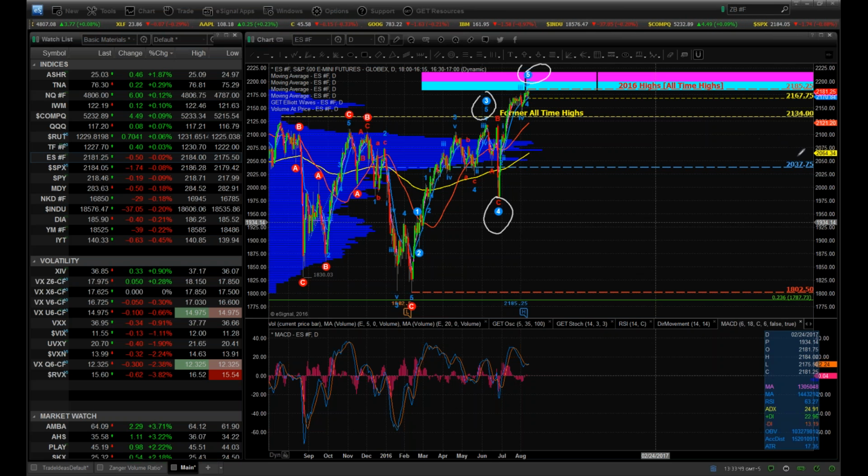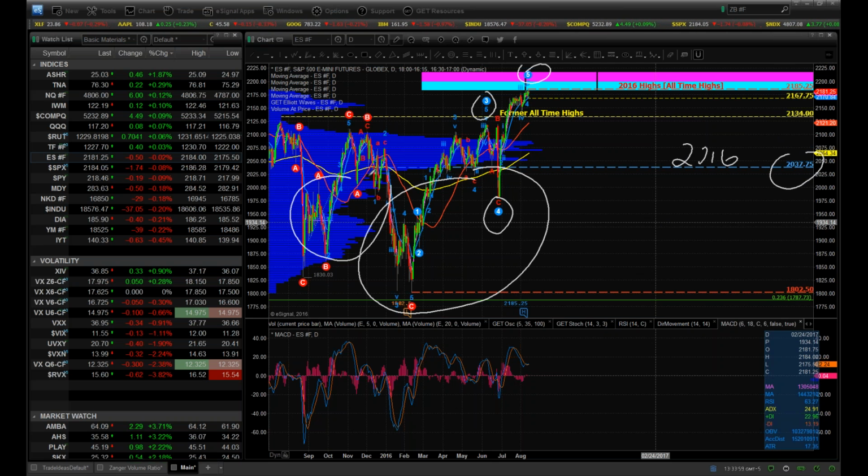You can see right here, 2037.75 was the opening price on 2016. And you can see we spent a lot of time below 2016 in the opening price. Okay, the beginning of the year was somewhere right in that area there. So we started off, and this was February. We got a long signal down in this area here, and I said, let's get into it.